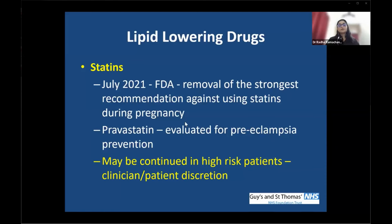Now, not all statins are equal. So pravastatin is hydrophilic and is metabolized differently to some of the other statins. It has been suggested to be safe in pregnancy and in fact was evaluated as a treatment for preeclampsia prevention when used early in pregnancy. The evidence for pravastatin and preeclampsia is equivocal, but what we do know is that pravastatin is actually safe in pregnancy, and therefore in patients with high risk, following discussions with the patients, there may be a case for continuing statins, particularly second trimester onwards.